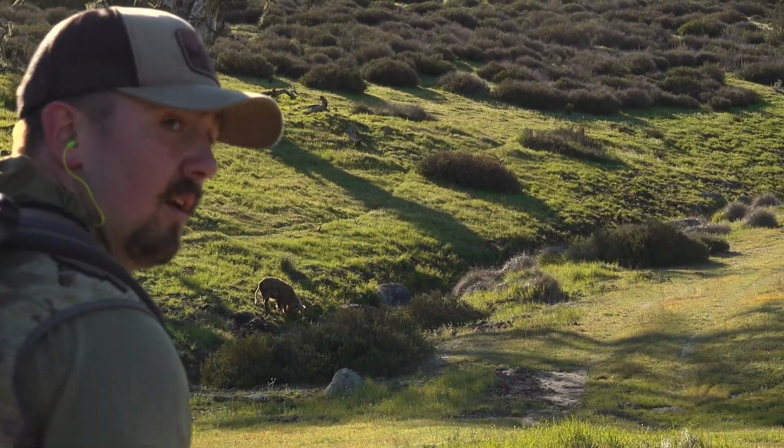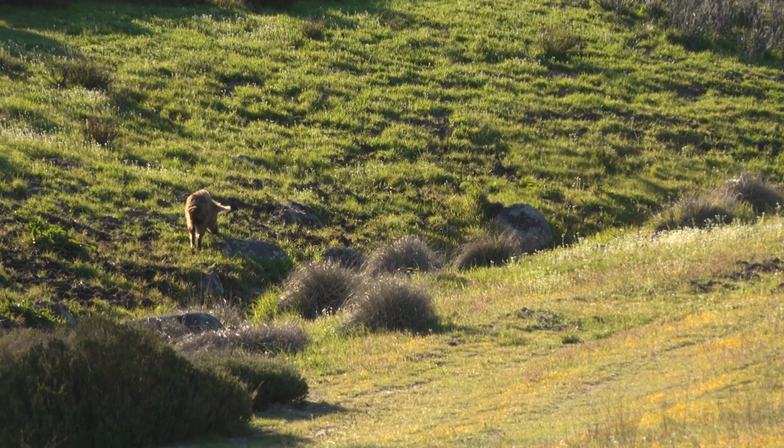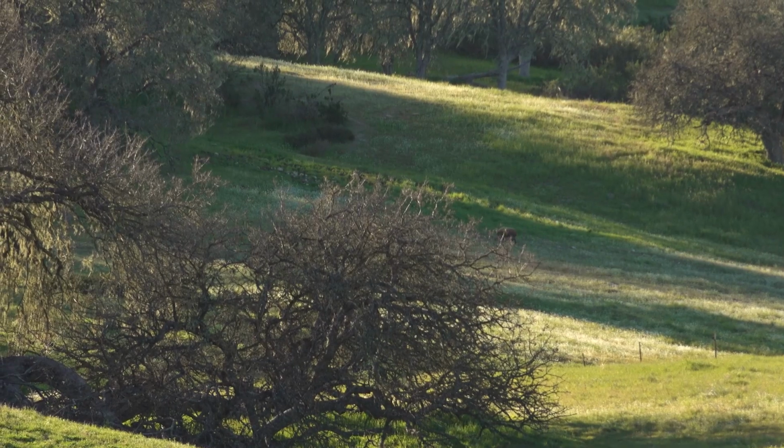Even though we got within shooting distance of this pig, we discerned it was a sow, and the landowner had asked us previously to target boars.